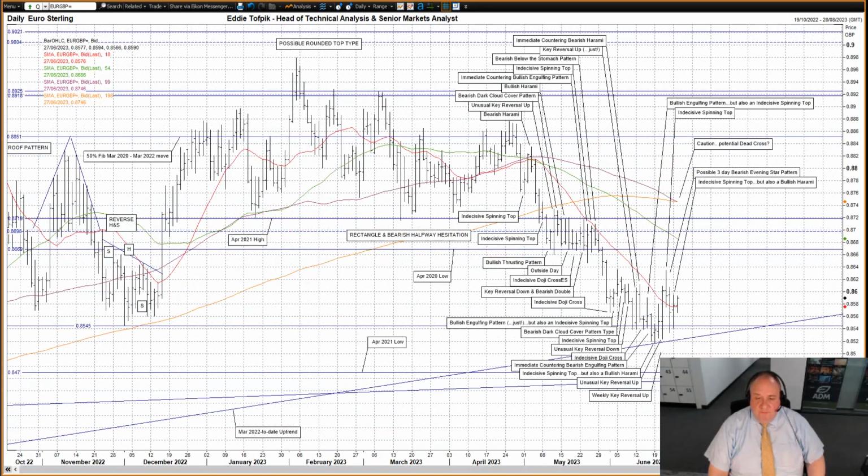Euro sterling. A quite long-legged, in relative terms, indecisive spinning top yesterday. The tongue and tail of the small main body were long enough that it dipped down to the support at 85.45. Overall, this market is a contradiction in many ways. You see, we had a weekly key reversal up last week, all fine and good, but then today we had a dead cross, a lagging indicator, of the medium moving average, currently at 87.46, down through the long moving average, currently 87.46 as well. And that is a bearish indicator.